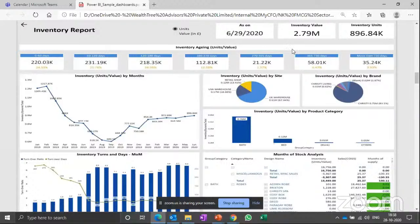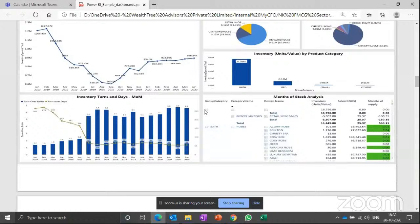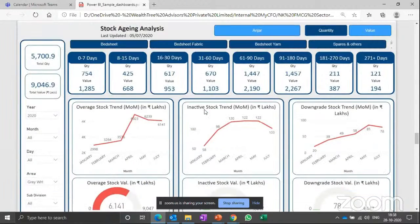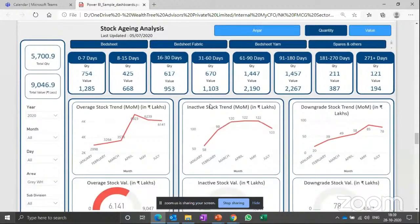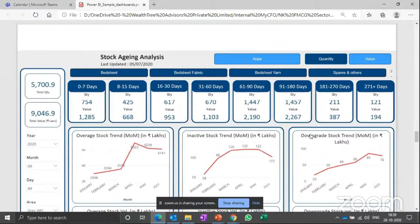On the inventory side, similarly, you have data which talks about the aging, and the inventory trend, both in terms of units and value. It also tells you about the inventory turns in terms of number of days, etc. All this data can be pulled out at different levels. You could either see the data at a company level, or filter it based on certain categories that you choose. Here I can show you some stock aging analysis, which talks about the different segments in which the stock is available, and the trending of how it's seen over a period of time.